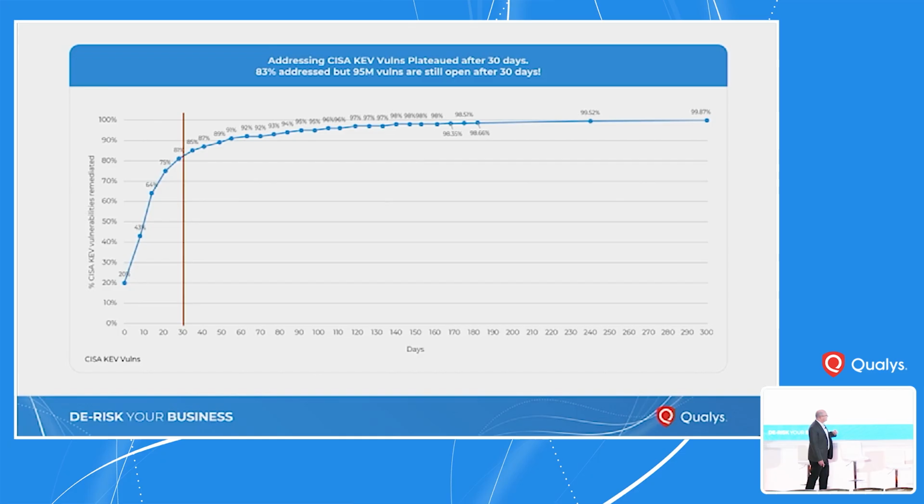So let's take this graph as a simple example to illustrate my point. I think we showed this graph before. After 30 days, we're talking about CISA vulnerabilities and how fast they are actually fixed by customers. After 30 days, we're at about 81%. A CISA vulnerability, or any other marquee vulnerability, takes about 30 days to get to the long tail.